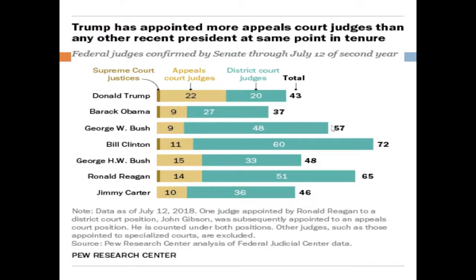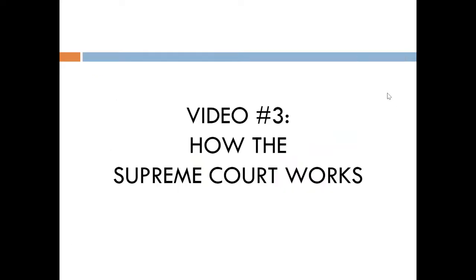President Trump has already had the ability to nominate a bunch of federal judges: 2 Supreme Court judges, 22 appeals court judges, and 20 district court judges. And that's a lot for only being in office for less than 4 years, compared to some of these other presidents that he'll definitely pass if he's elected again in 2020. Right? All right, so that is how federal judges get nominated.